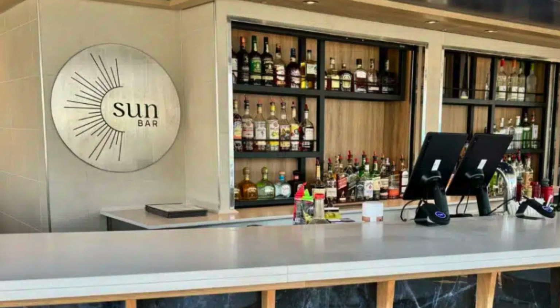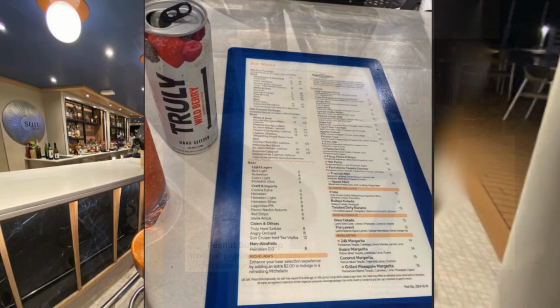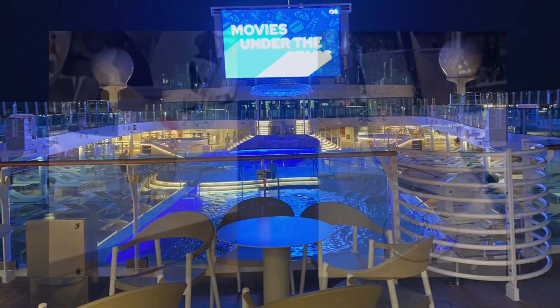Speaking of drinks, the outdoor sun bar quickly became one of the go-to spots on the ship. Whether you're into tropical cocktails, mocktails, or classic spirits, they've got something for everyone. This is the perfect spot to enjoy an afternoon football game or a movie under the stars on the big screen.